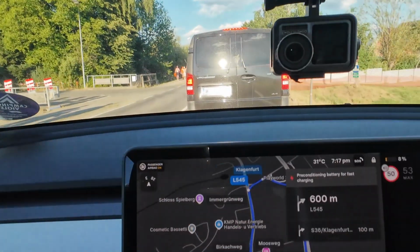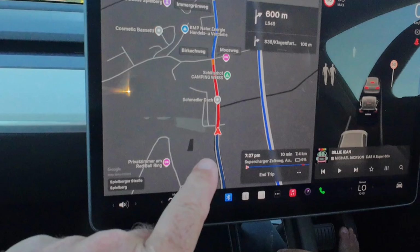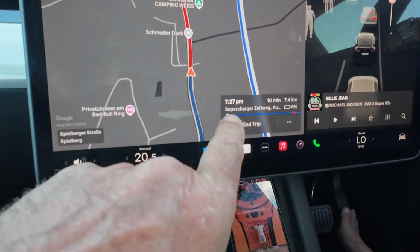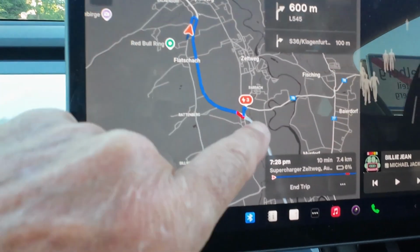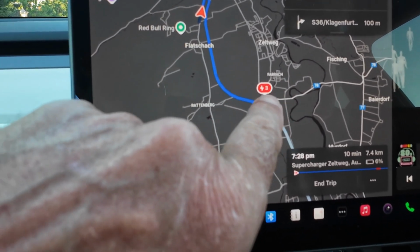But look at this. We have 8% charge. But this is telling us we've only got to go 7.4 kilometres, 10 minutes, and then we can be at a supercharger, which is up here. Where is it? There it is. Supercharger there with 3 available spaces. One of them is ours. Get it reserved. We need that charge.